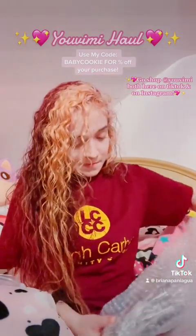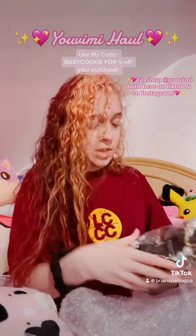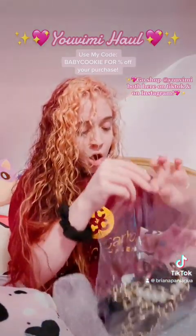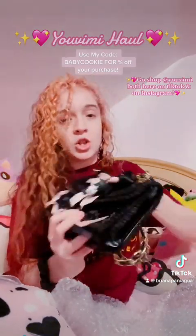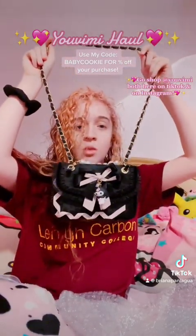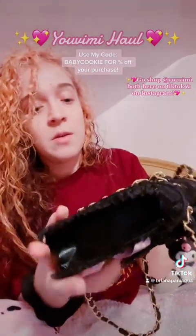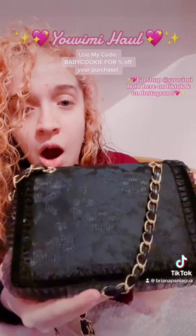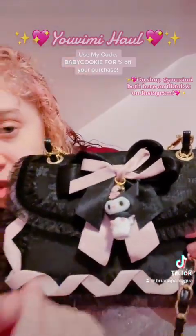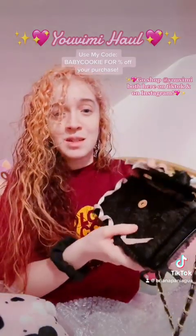Oh my god, look. Oh, and I got a bow. I love bows. Oh my gosh, look at her. Bro, what? Look at the detailing on her. Oh my god. And then with the pearls. And then the purse. And then the little Karomi chain here. And she opens. Oh, it's so cute.